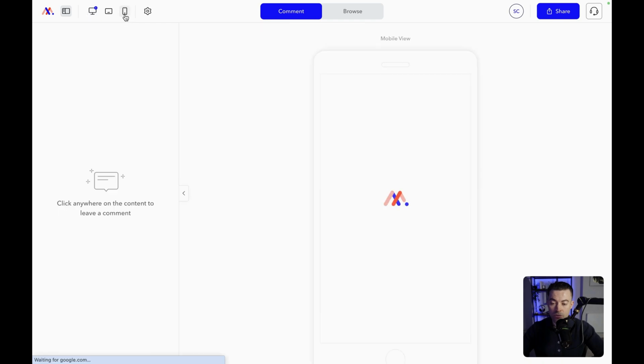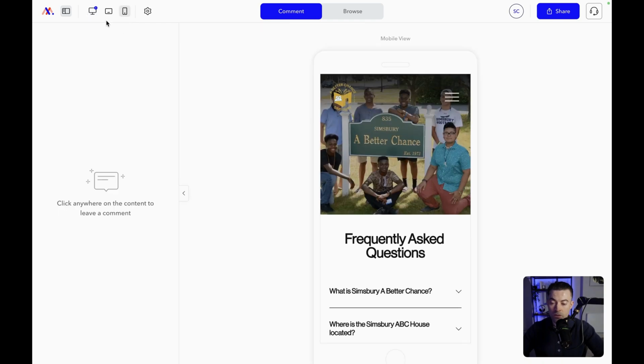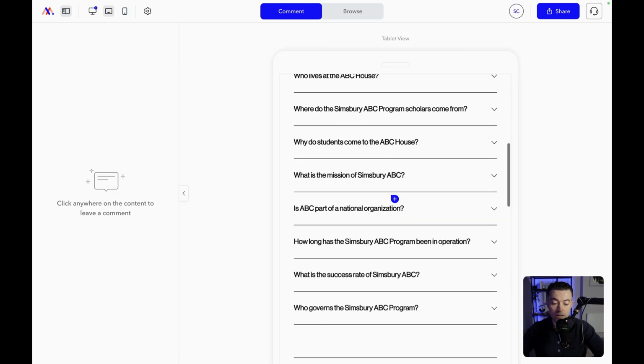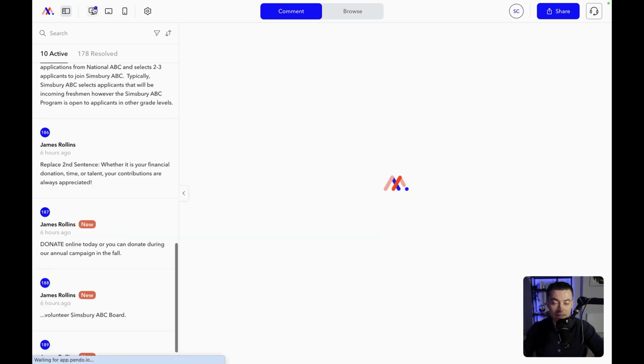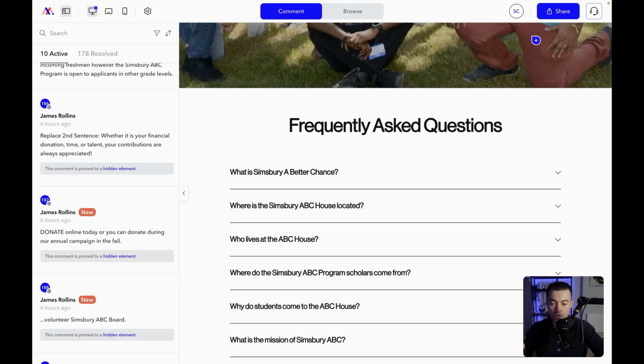And then you can also do it for mobile view as well. So they can leave comments on the mobile view. They can leave comments on the tablet view. They can do basically any comments about anything all around the site. It is amazing. All you have to do is click share, grab the URL, and it's done.